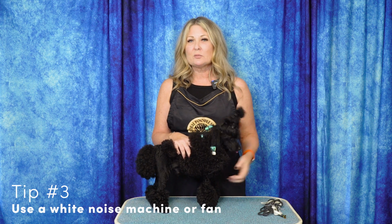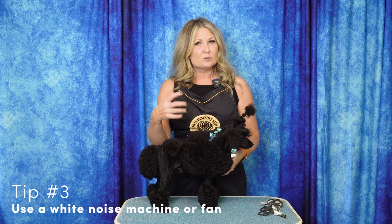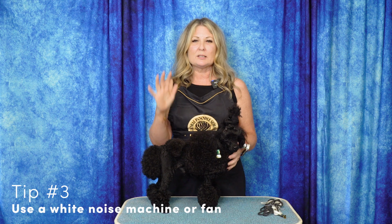And sometimes that white noise machine can do double duty. It can be a fan, right? So if it's warm at all, keeping our dogs cool also helps with their energy level. So you can have that fan on, it provides white noise and keeps them nice and cool.